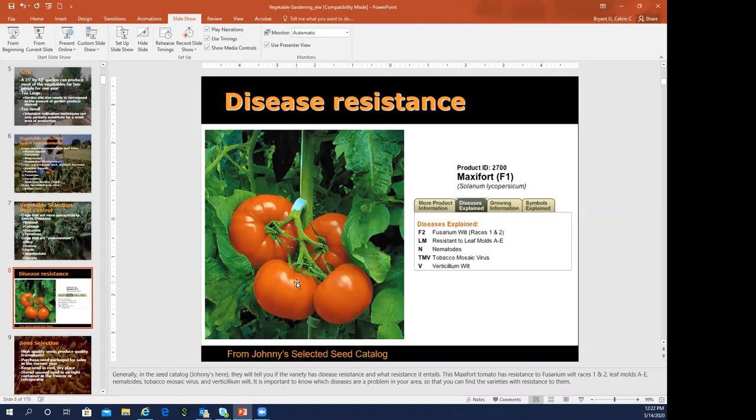So one little key to help cut down on the amount of disease you might have in a specific variety of vegetables is to select a variety that has some built-in disease resistance. Now, we know that when we grow the same crop on the same spot year after year after year, we're setting ourselves up for more disease issues, because lots of diseases are soil-borne, and when we're not able to rotate our spot, then we're setting ourselves up for disease. And if we know we've had disease from year to year, then it might be in our best interest to pick a variety that might have some resistance.